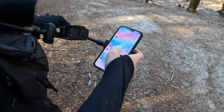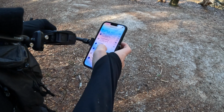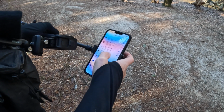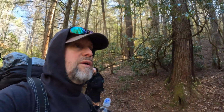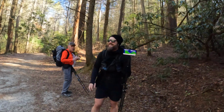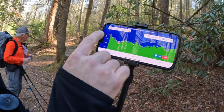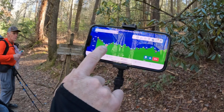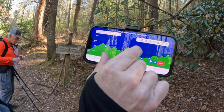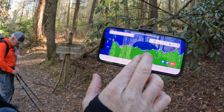Stover Creek is 5 ahead. Stover Creek Shelter is 1.5 ahead. Springer Mountain's 4.1 ahead. So there you have it. 4.1 ahead to Springer. Wait, what? Wait a minute. We gotta go where? So right there is Springer Mountain Shelter. Or Springer Mountain. Straight up. So we got to go up, yeah. I like the map when it's smaller.